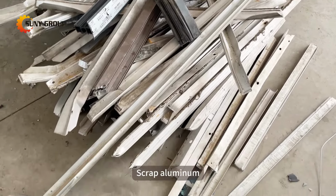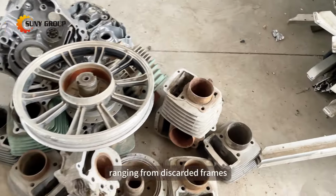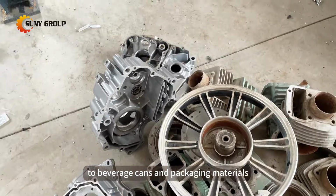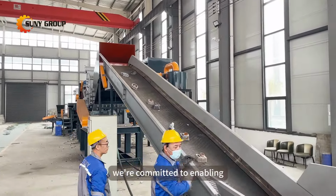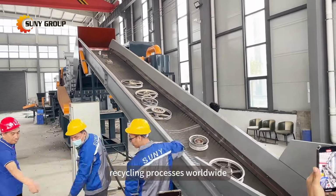Scrap aluminum, sourced from various industries and consumer products, ranging from discarded frames, car rims, and engine casings, to beverage cans and packaging materials, holds immense potential for recycling and reuse. As a leading manufacturer of recycling equipment, we're committed to enabling efficient and sustainable aluminum recycling processes worldwide.